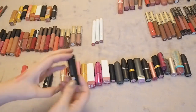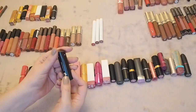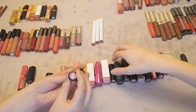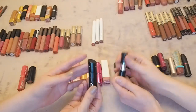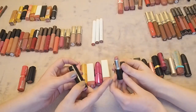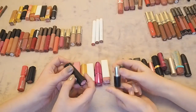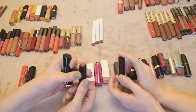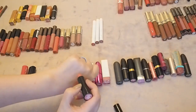Okay, I love this. Love it. This is one of the Marvelous Moxie lipsticks in Speak Your Mind. And that's where my obsession started with the tiny one. That can probably go now. So I've got the full size one. I absolutely love it. It's gorgeous.